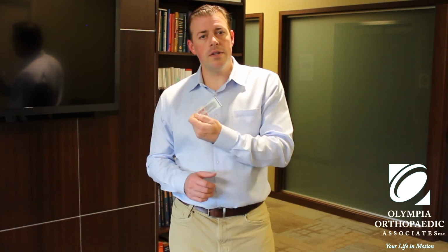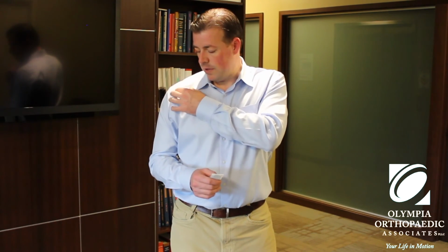After that, particularly for the scopes, all you really need is just a regular old Band-Aid. Stick it right over the top of the incision, and what that will do is keep the clothing and things around you from snagging on those little incisions, which can be irritating.